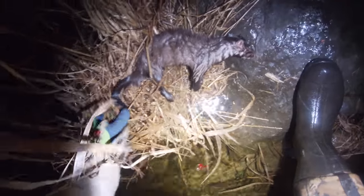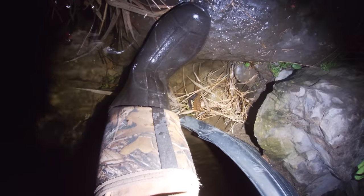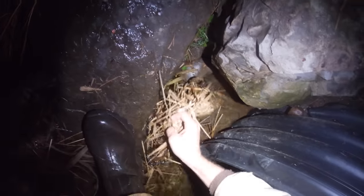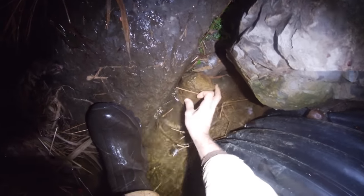Looks like I got a back foot catch. All this stuff. And my bait's gone. So either the water level came up that high and then took my bait away, or another critter got in here and took it. One of the two.